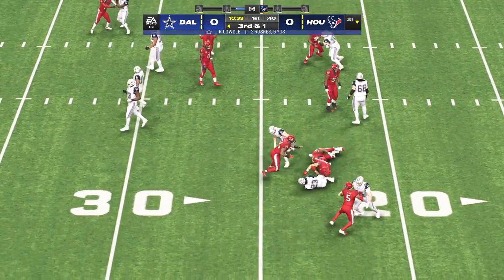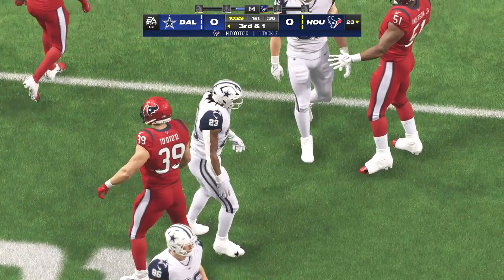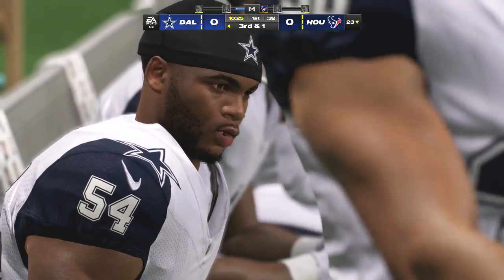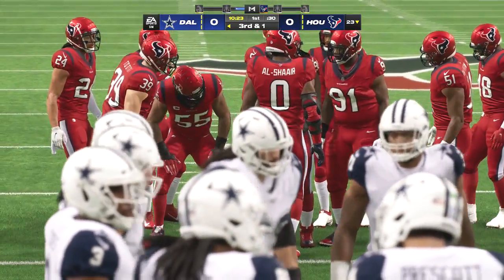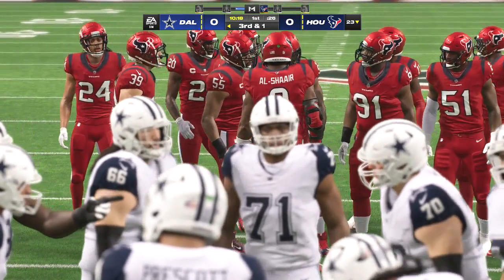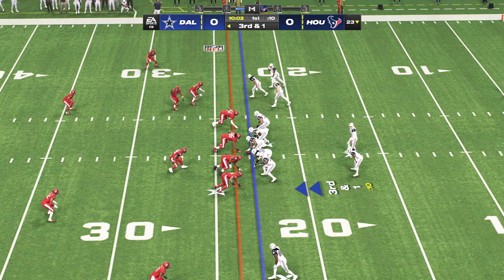And they'll keep leaning on the running game, back to the ground. And this won't be enough to pick up the first. A gain of 2, 3rd and 1. A yard is all they need, but it's 3rd down.